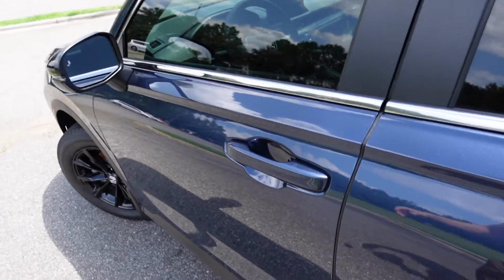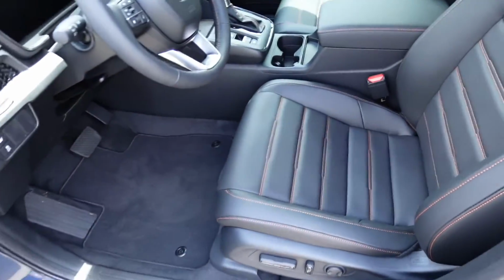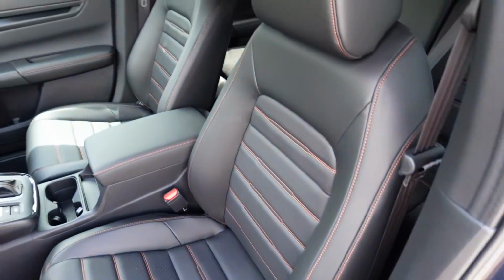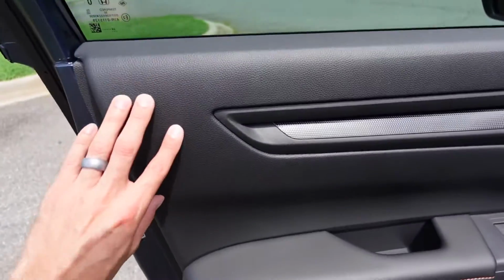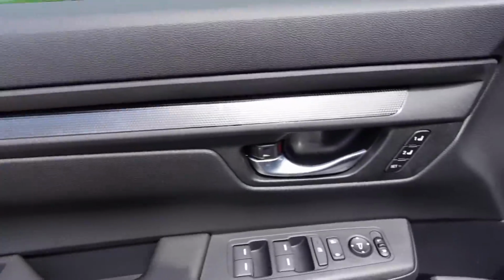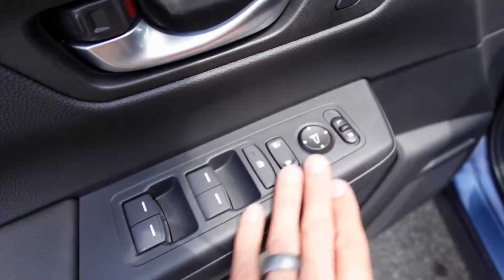Locking the vehicle, you can just grab the door handle. It'll automatically unlock and we can take a look at the interior. Got a nice black leather interior with a dark color for all the stitching. On the door panel you have this soft touch material, some silver trim, and then you can see memory seating and all of your controls.